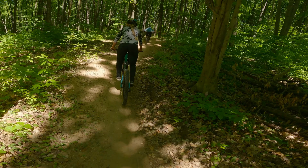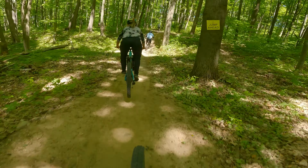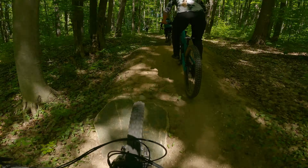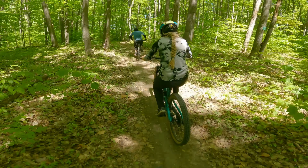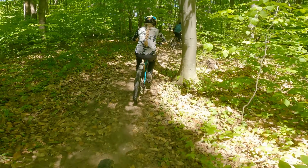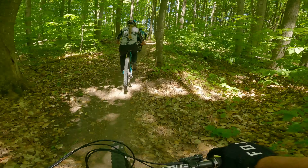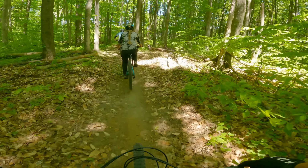A lot of pump tracks. I wish I could get this stuff. Nice. So I think this was the first half of it. It's an interesting place they chose to build it.